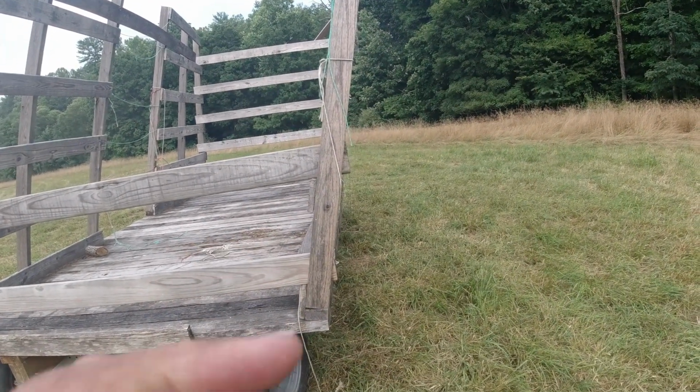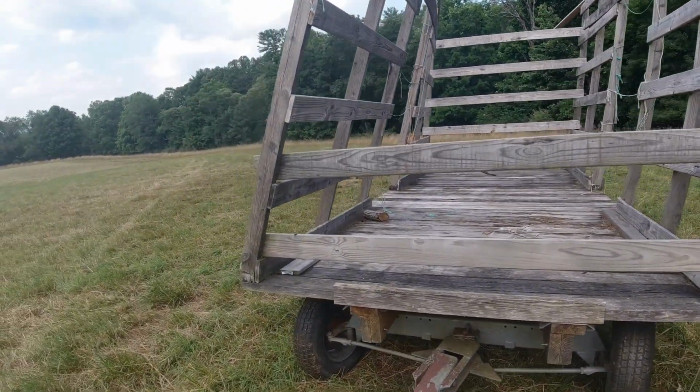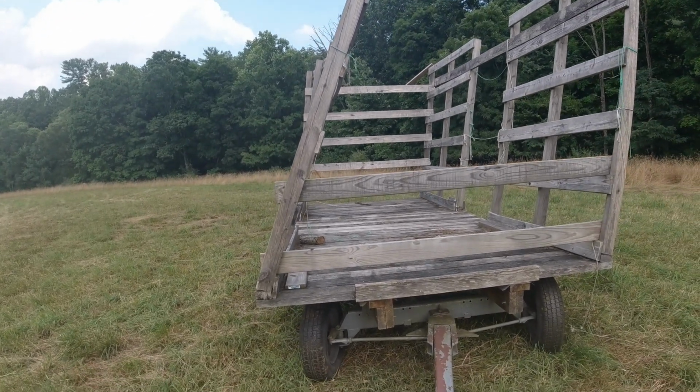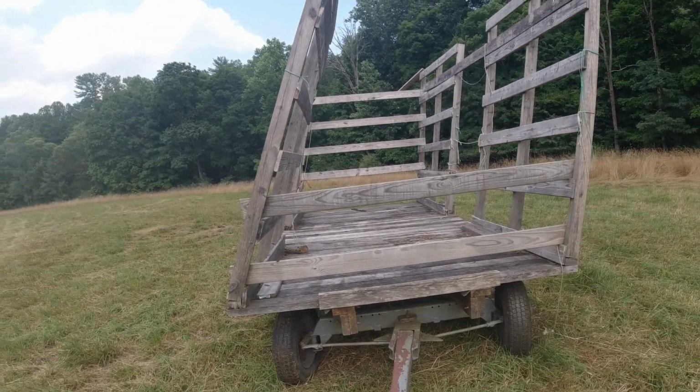The racks are leaning in that direction. This rack is an embarrassment and needs to be rebuilt.